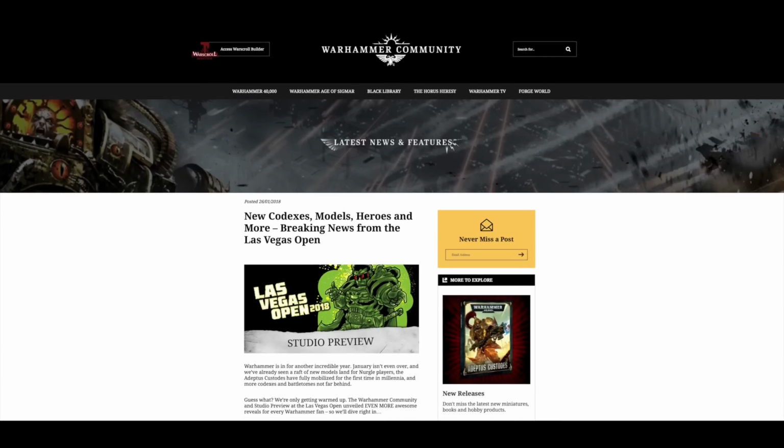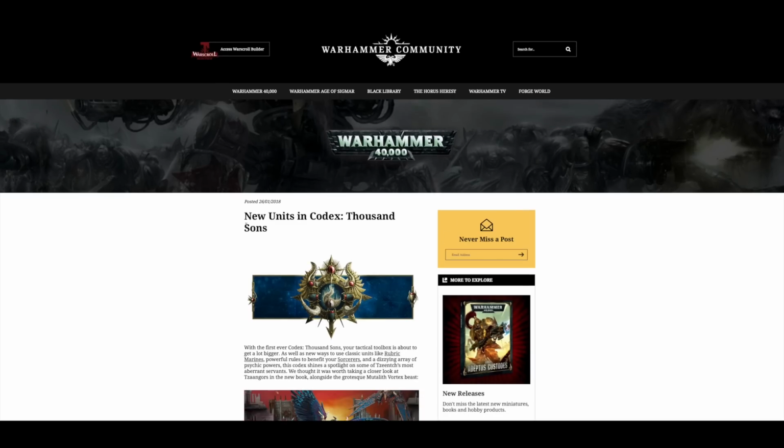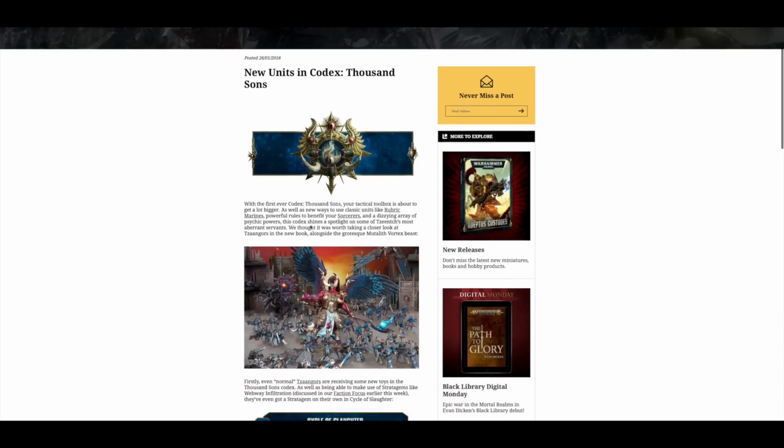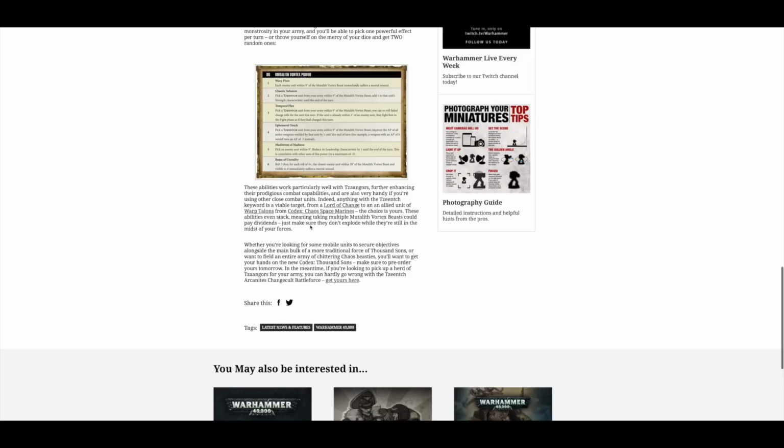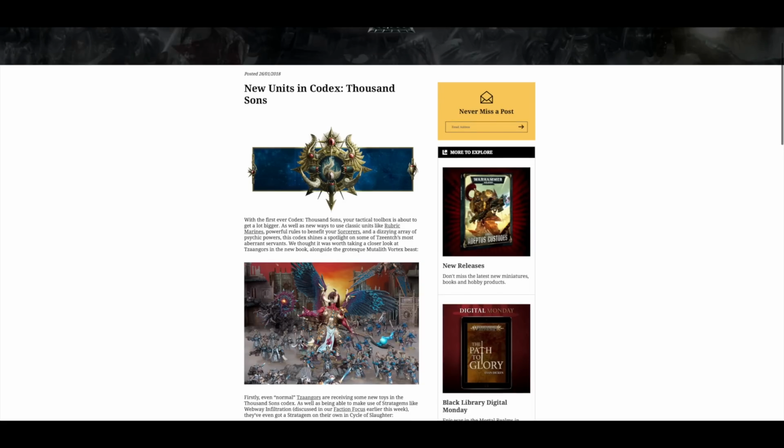They've also got on the community website an article highlighting the new units in the Codex Thousand Suns, which will be available for everyone next weekend. So basically you can use Zangers and things in there.